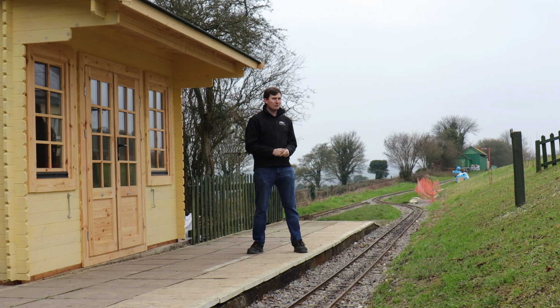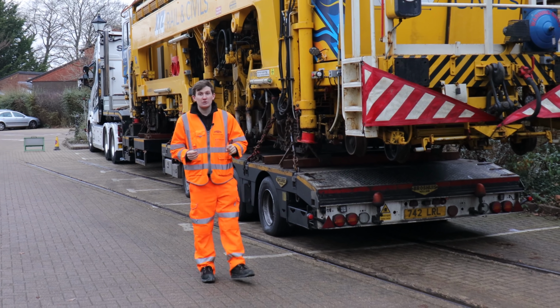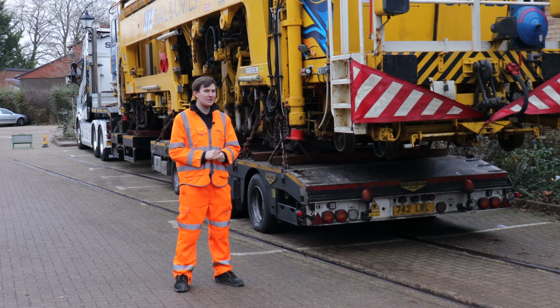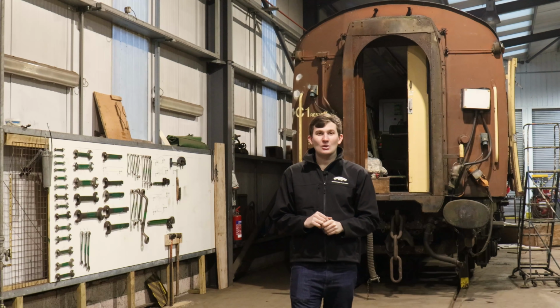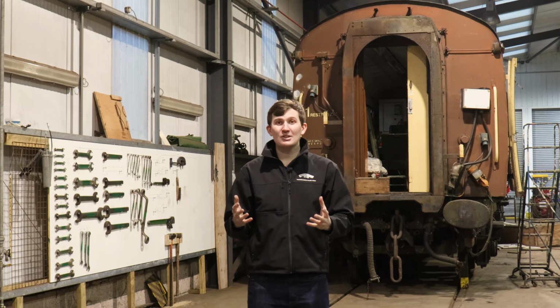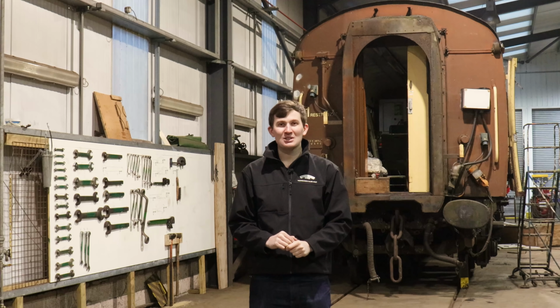And on the line of track work, as a bonus down here at Alresford, we've had a Tamper visiting, doing some track work for us. And don't worry, there's a video in the works. Well, a lot certainly has been going on behind closed doors, from regular winter maintenance to big ambitious overhaul programs.